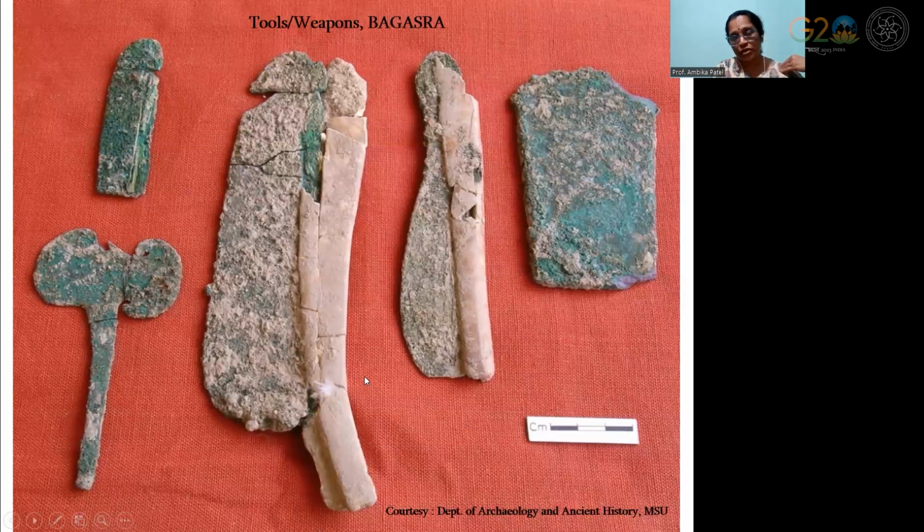I would like to share some images of the copper artifacts from Bagasra to give an idea of the type of objects we have. These are some unique ones, the major classic collections of copper artifacts. We have the razor, the bone handle knife and the chisel. This chisel is part of the copper hoard I found, which contained a vessel with 8 bangles and the chisel.